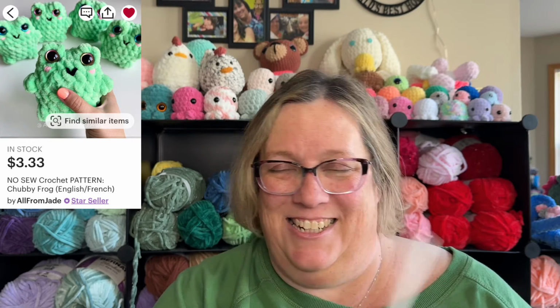Number 6, I'm going back to All From Jade. I'm sorry, guys. I know I have maybe 4 or 5 patterns of Jade's on here, but they're just that good. This is the Chubby Frog. It's right here. This is another one that is so fast. It's like a 20-minute pattern.